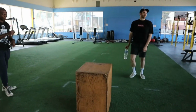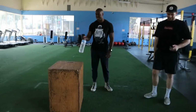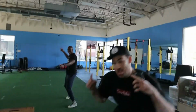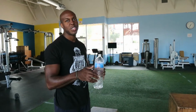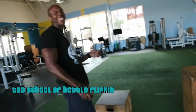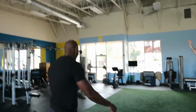We suck at this bottle flipping challenge. I'm going to do the walking one. Oh, he did it. He did it. You see that? An engineer, he understands the dynamics. See, guys, I think the trick to this is you have to understand the force curve, right? So it's all about the cosine to the sine angle right here, dude.